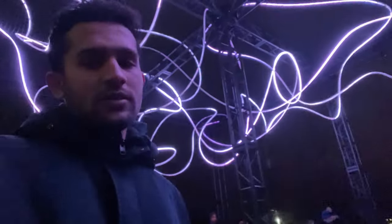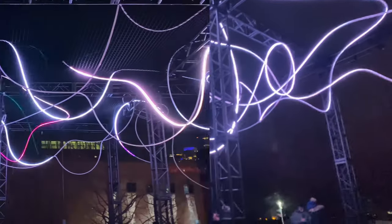So everyone, right now I'm here at the display of Pressure. Lots of people are busy taking videos and capturing their pictures, so yeah, these lights are definitely beautiful.